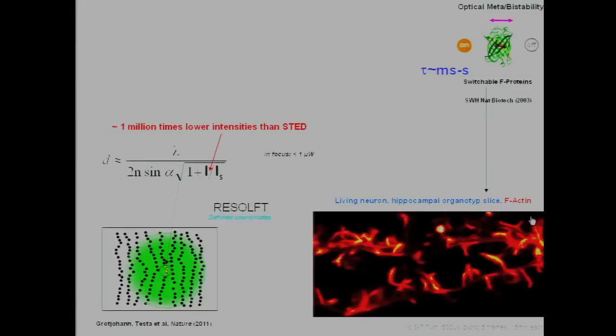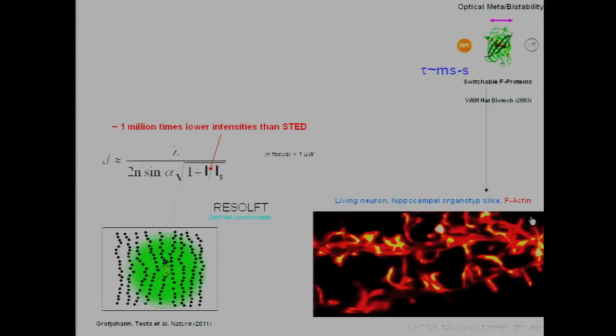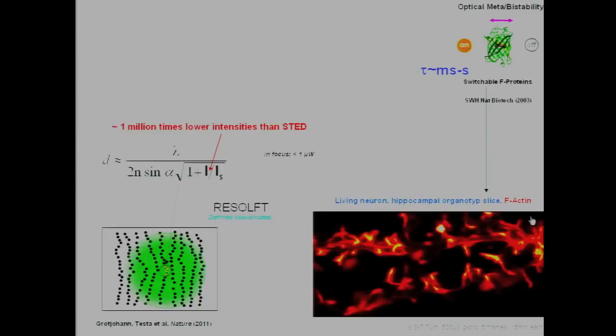That means we can apply much lower light levels and penetrate deeper. I think there is no fundamental reason why we would eventually not be able to see details in the brain, minimally invasively, so to speak, at very low light levels and at the molecular scale. And this is a very fascinating prospect, because we can now access molecular distributions that we couldn't even dream of maybe 10 or 20 years back, or just thought would never be possible.